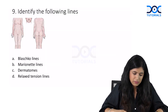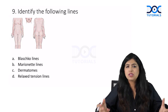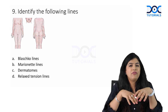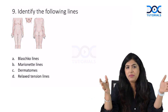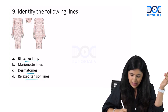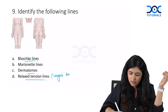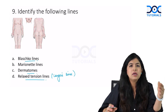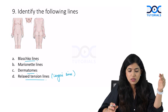Now coming to question number 9, identify the following lines. Through all my discussions, I've been telling students for a while that these lines in dermatology are very important, to actually differentiate three lines from each other, which are the Blaschko lines, the dermatomes, and the relaxed skin tension lines, which are also called Langer's lines. Very important, even though they had forgotten to ask this question over the last 3-4 years, but prior to that, this used to be a very important question.